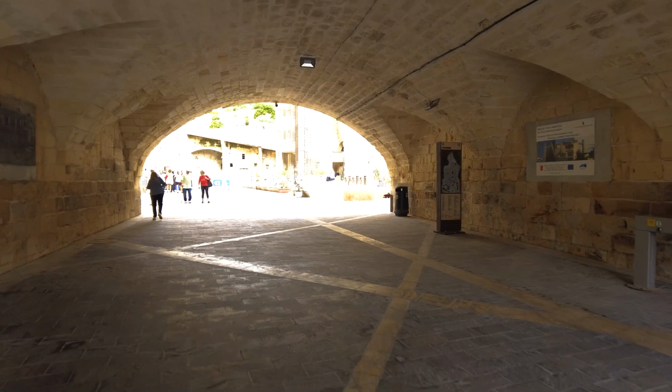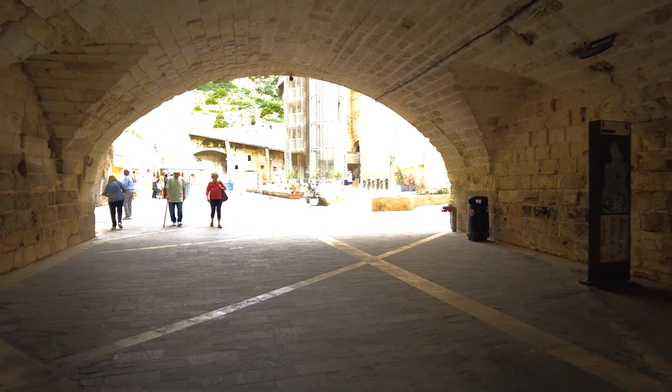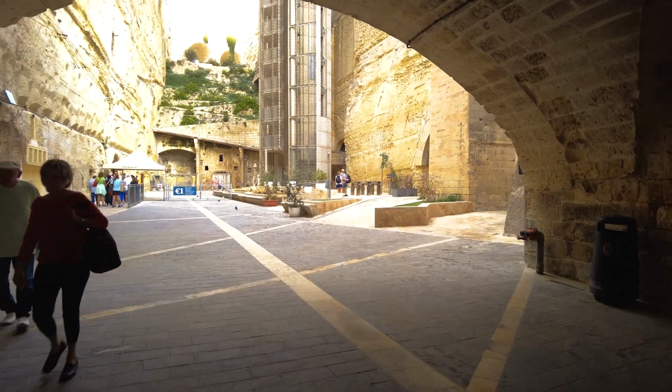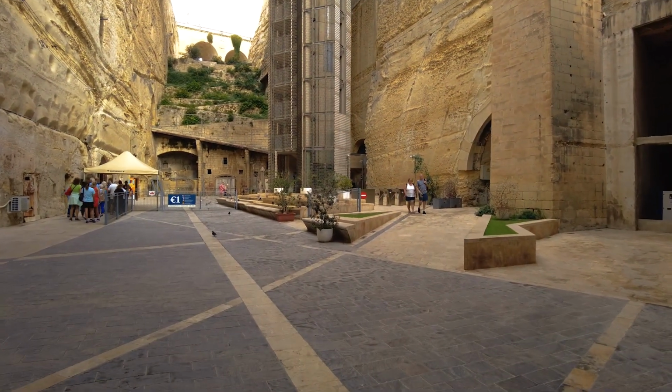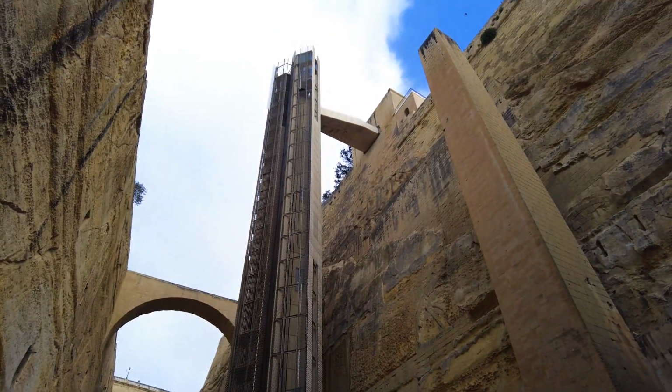possible. The town itself is built quite high above the waterfront, so it's quite a bit of a walk up there, but luckily they've installed a lift called the Barrakka Lift, which takes you up to the Upper Barrakka Gardens. As you can see, it's quite a distance up there.